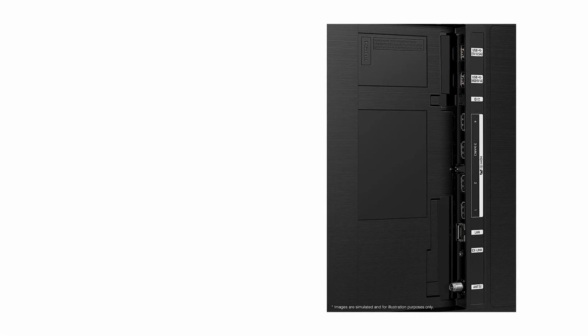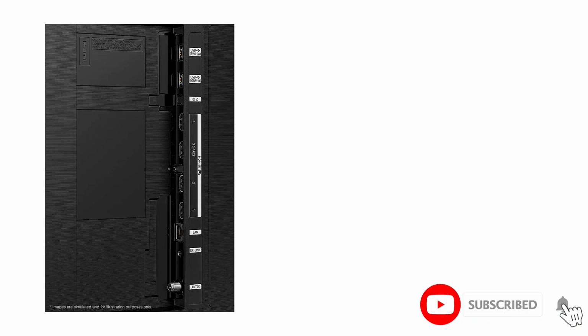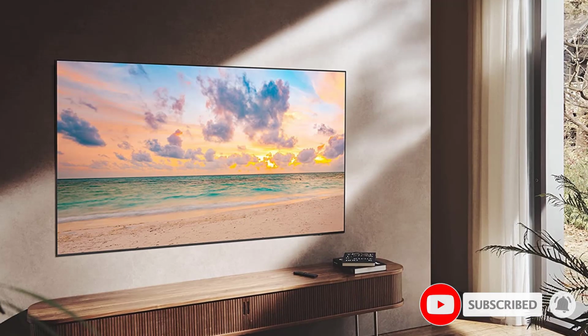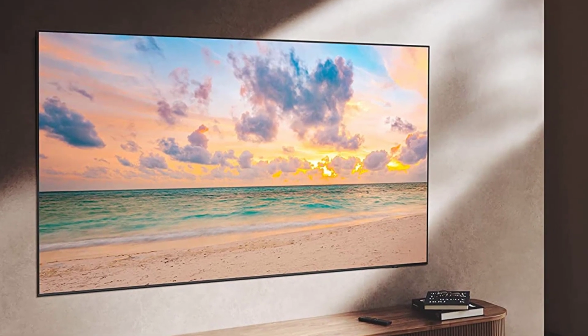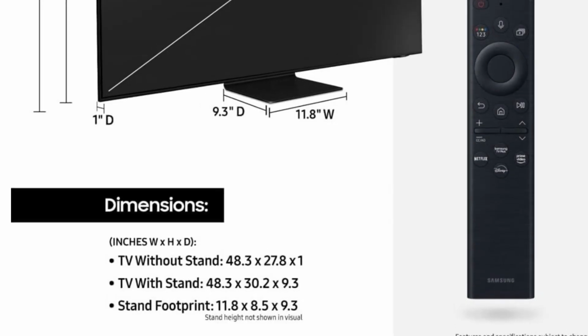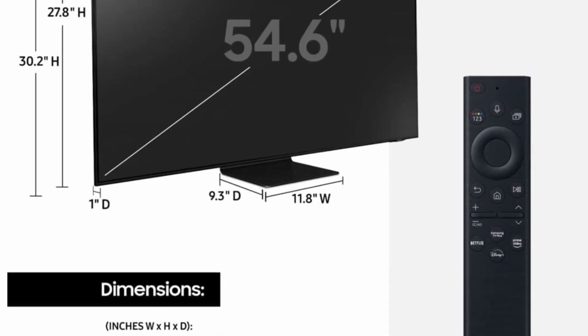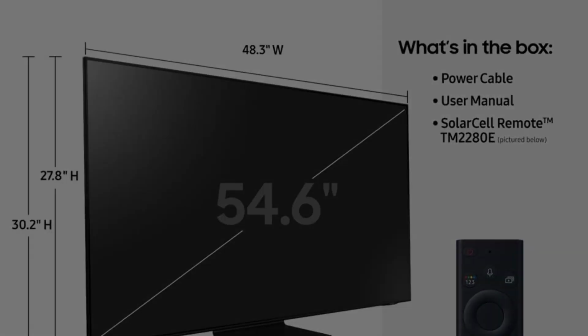The QN90B impresses with its understated modern design. Its base curves down and forward, offering sturdy footing for the TV proper while letting you unimpededly place a soundbar in front. The base is heavy but narrow, so the TV might wobble if you manhandle it. While the back is plastic, it has a cool brushed aluminum pattern that elevates the aesthetics.